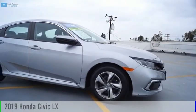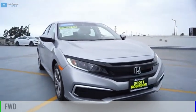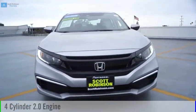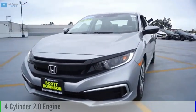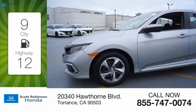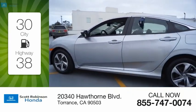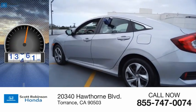You are going to love the 2019 Civic. This vehicle is powered by a front-wheel drive, 4-cylinder, 2.0-liter engine, and comes with a continuously variable transmission. Great fuel efficiency saves you money by requiring fewer trips to the gas station. This vehicle has less than 20,000 miles.